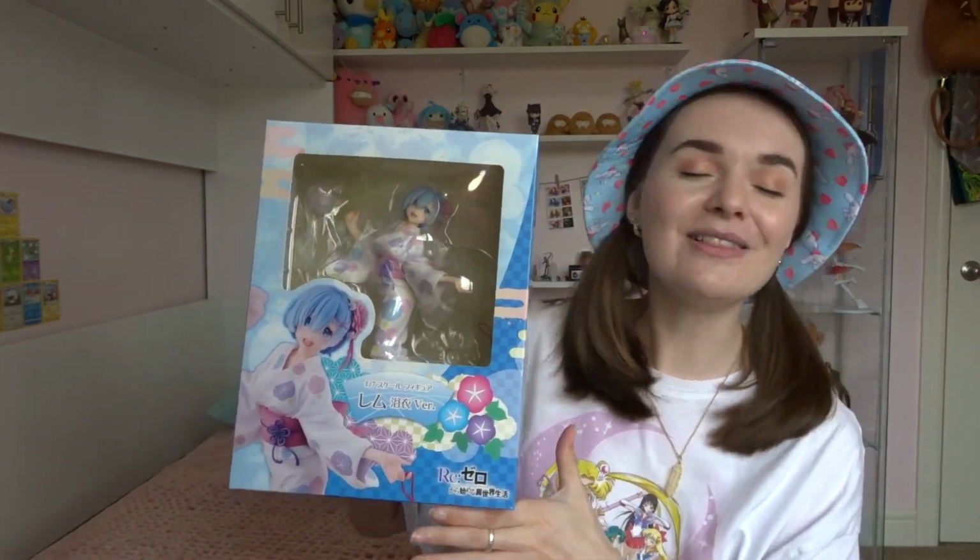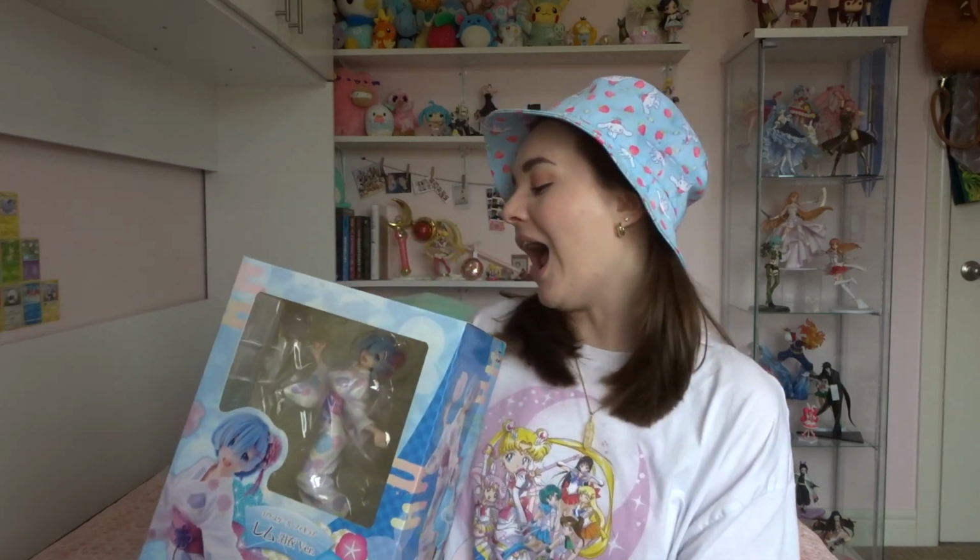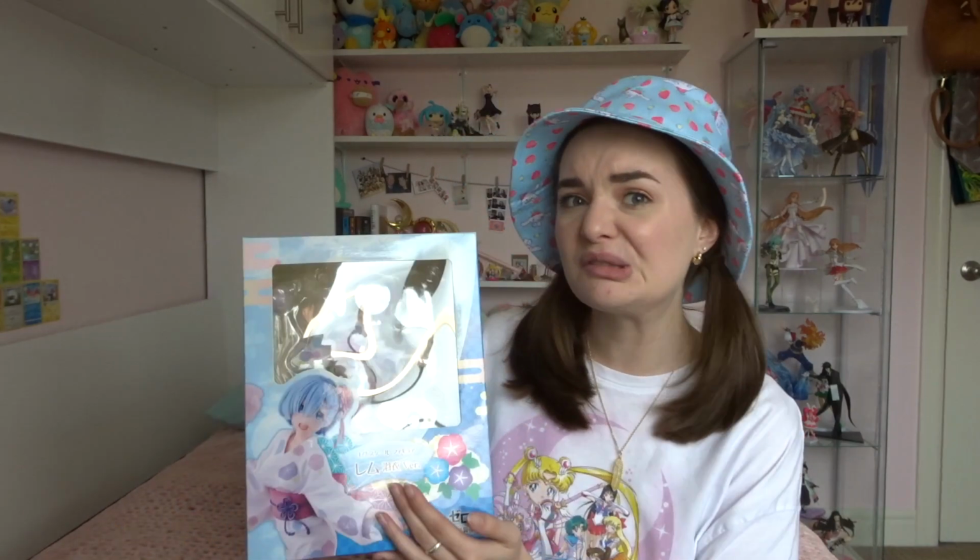I fell in love with this figure at first sight. I saw it in someone's collection on Instagram and I just fell in love with it so totally and completely. I have never actually seen ReZero. I watched the first episode and I haven't gone back to it. I haven't had the time to watch it. So to be honest, I've never seen this anime, but I really, really love this figure. I think she's absolutely gorgeous, and I knew I really wanted her for my collection.